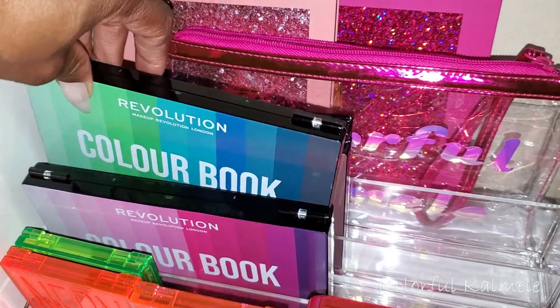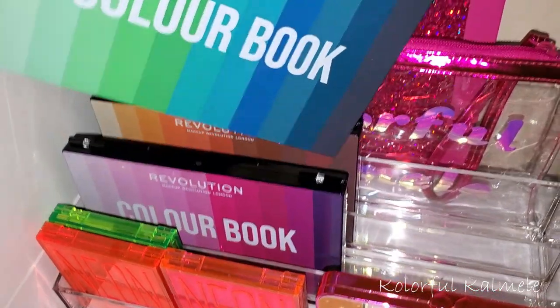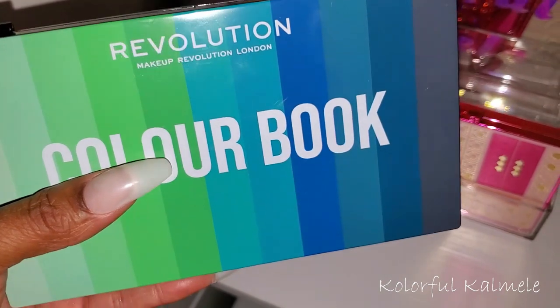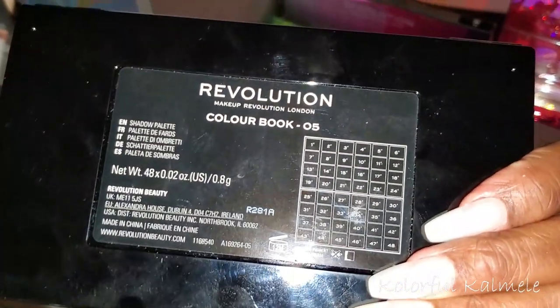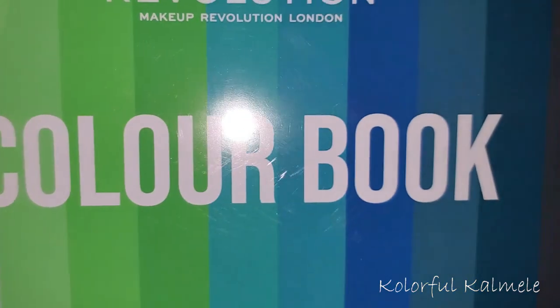Gosh, what do I want to do? Blue and green or purple? I'm gonna do the blue and green. So, okay, I'm only gonna choose four palettes, and hopefully I'll get to all of them within 7 days. But I'll use the Colorbook number 05, which is the blue and green.